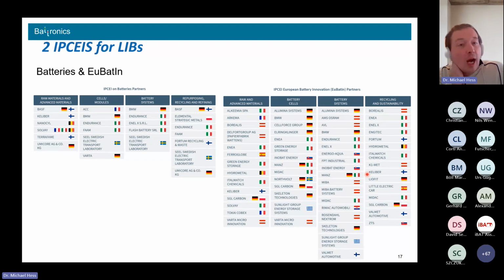So there actually exist two IPCEIs for lithium-ion batteries. There exist also other IPCEIs, two for hydrogen infrastructure, one for microelectronics, and so on. But the two that are important for us as iBAT are the IPCEI on batteries, here on the left side, which you can see here with the partners. That's governed by the French consortium, so it's a French-led IPCEI. And there's a second consortium, the IPCEI on European Battery Innovation, in short, iBAT-in. And here you see the second one, which is mainly governed by the German Federal Institute, basically by the VDI.